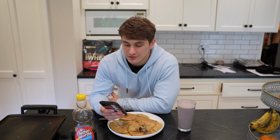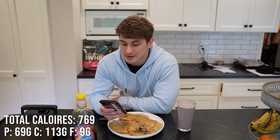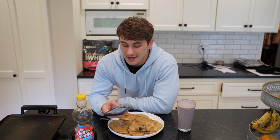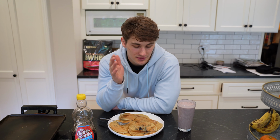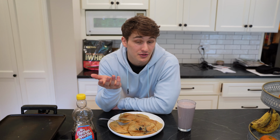The total calories and macros for this meal are 769 total calories, consisting of 69 grams of protein, 113 grams of carbohydrates, and 9 grams of fat. And that is that. Probably be having this post-workout meal for the entirety of the rest of the bulk. I just don't see any point in changing it, just because it's also good. And like I said, I feel like it's enough calories for after a workout.